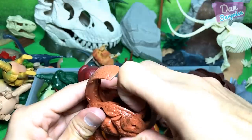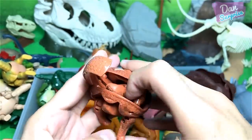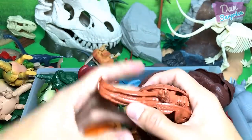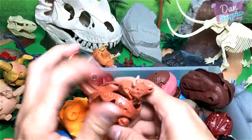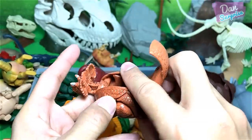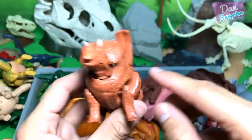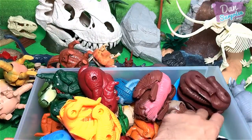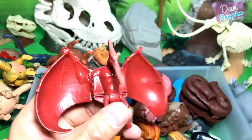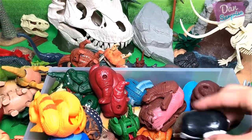Let's try to get the head out. Some of them are just stuck. Okay, there you go. Okay, for this, oh, this could be a Triceratops, I think. Yeah, I think this is a Triceratops. Looking good. Another Pteranodon. Yes.